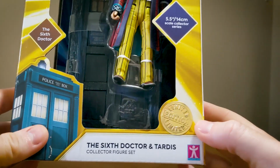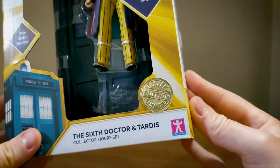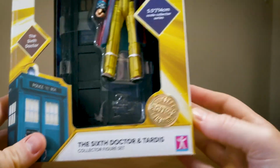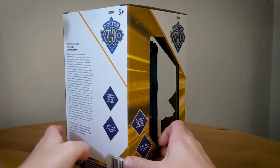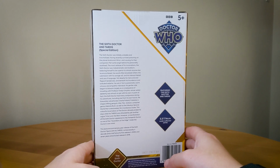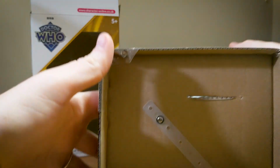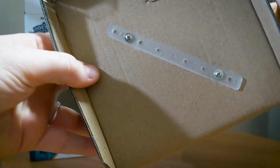We've had these stickers on all of the boxes as well, I should say. We've got a lovely gold limited edition sticker as well. And if you swivel it round, on the back we've got a description of this particular Doctor. I'm going to get into this box. It has been a long time since I've opened up a TARDIS. Oh, it's actually nailed onto the bottom of the box.